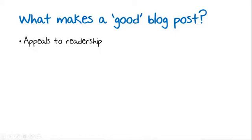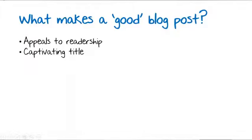So first of all, your blog post needs to appeal to your readership, which means you need to know who your readership are, who's going to be reading your blog, and what's going to make them want to read it as well. What's going to excite them, interest them, add value to them, impart knowledge on them. Who is your readership? And that should be your starting point of writing your blog post, knowing who is actually going to read it. Then you need a captivating title.